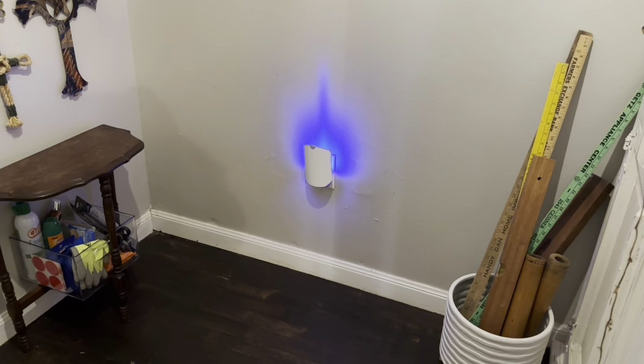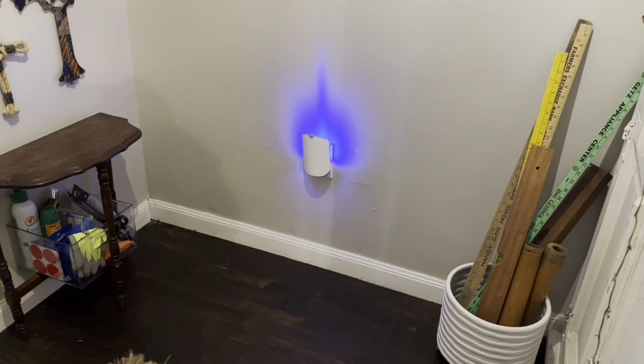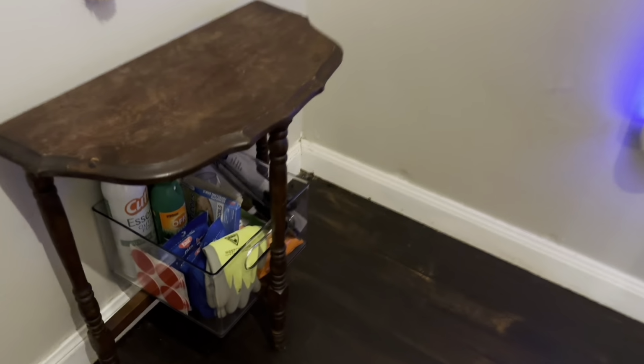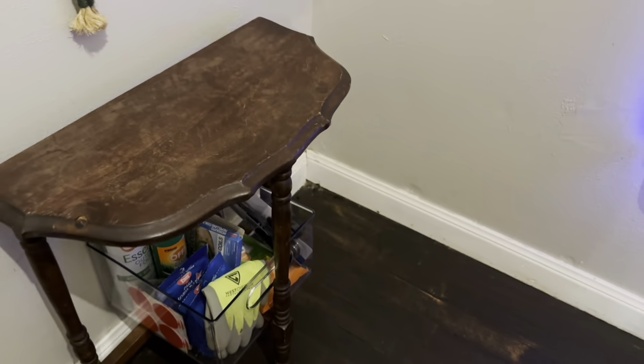Here it is. Got it cleaned up. There's a lot of web worms, just dirt and all the things. Glad to get that little bin organized here. It fits perfect underneath this little end table. I think it's gonna do the trick.